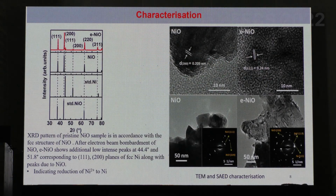So once you make a material, you have to characterize it, to see what it is and what it forms. Although we have some prediction in mind, we need to look at it. In the case of nickel oxide, we got the standard pattern which corresponds to the FCC structure of nickel oxide. In the case of the electron beam irradiated sample, which we call ENiO, we could also see a peak corresponding to nickel, indicating reduction of Ni2+ to nickel, although we were trying to form 3+.